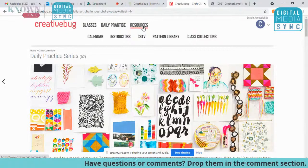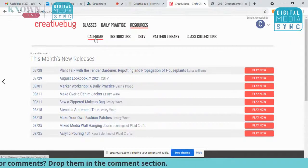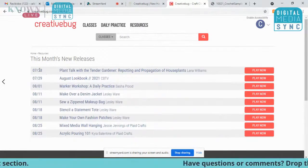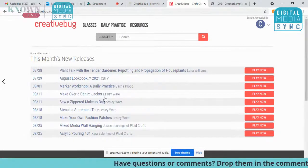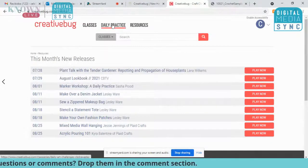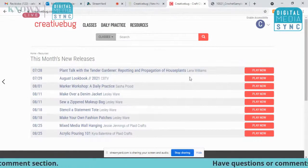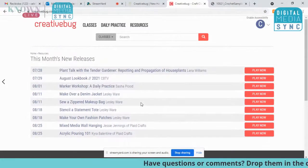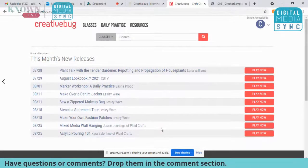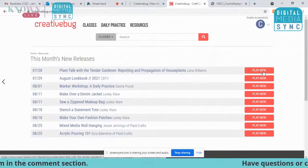We're gonna go to resources now. So in resources, I click it. If I go to calendar, I think I'm in calendar, perfect. It's gonna give you all this month's new releases. So all the stuff that you haven't seen in the classes, or if you really use CreativeBug and you wanna know what's new or what's coming up, you can see the calendar with the new releases. I really like to sometimes see what's going on and what the new trends and new things are that they're posting. Just like a movie.